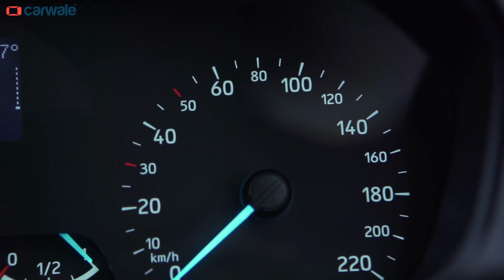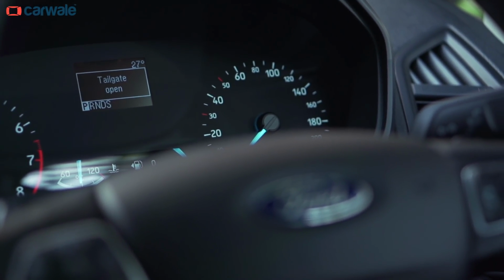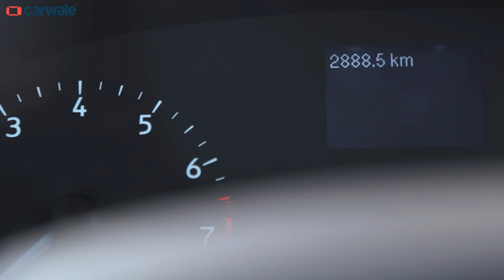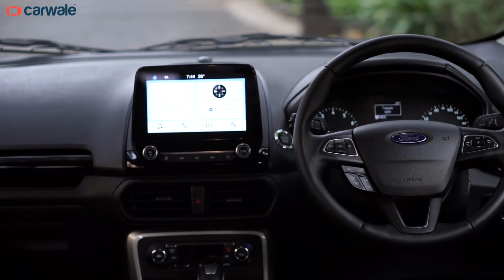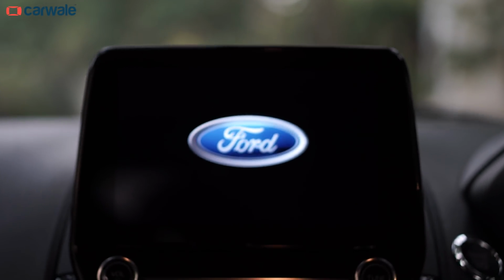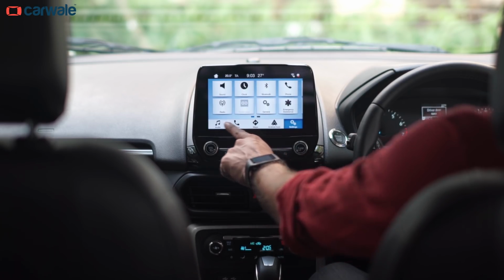The fonts on the new instrument cluster have been revised too. But in our eyes, it looks too simple and the dot matrix center screen looks old school. The biggest addition though is the new touchscreen system, which is crisp, and the floating display looks really nice. It uses Ford's latest Sync 3 system and is compatible with Apple CarPlay and Android Auto. It's a responsive unit too, and the high-res screen is a cut above the competition. Its high placement makes it easy to use on the move as well.